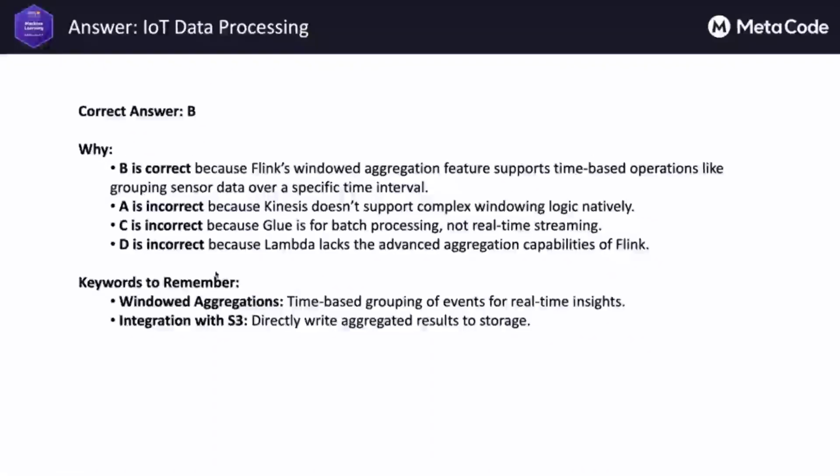Flink's windowed aggregation feature. B is correct because Flink's windowed aggregation enables time-based grouping of events, like aggregating IoT data over a 5-minute window before writing to S3. A is incorrect because Kinesis doesn't support complex windowing logic natively. C is incorrect because Glue is for batch processing, not real-time streaming. D is incorrect because Lambda lacks the advanced aggregation capabilities of Flink. So please remember the keywords: windowed aggregations and integration with S3.